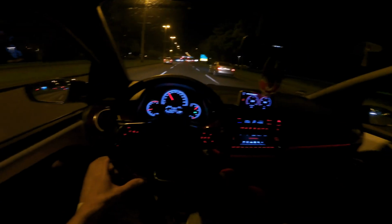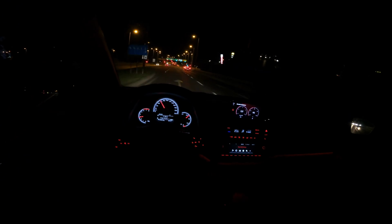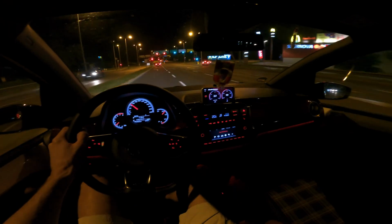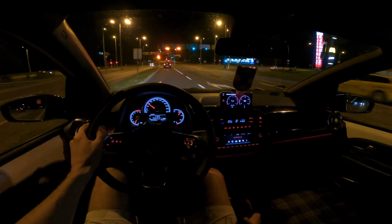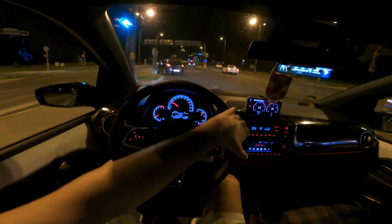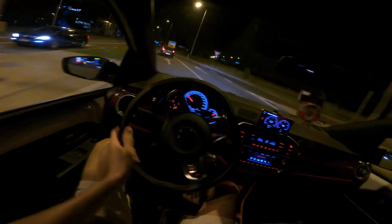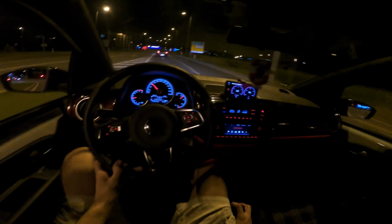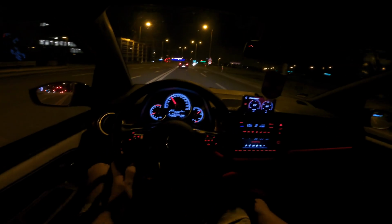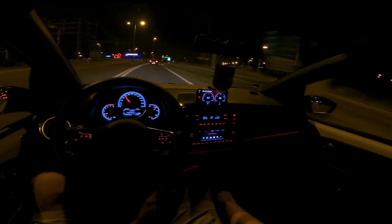So we're gonna head to the highway. So we've passed the constructions. Still gonna go on our regular route. Now, one thing I really love about manual transmission is that you can downshift and suffocate the engine to slow down and not only use your brakes. And in that process, you also save your brakes for a lifetime.